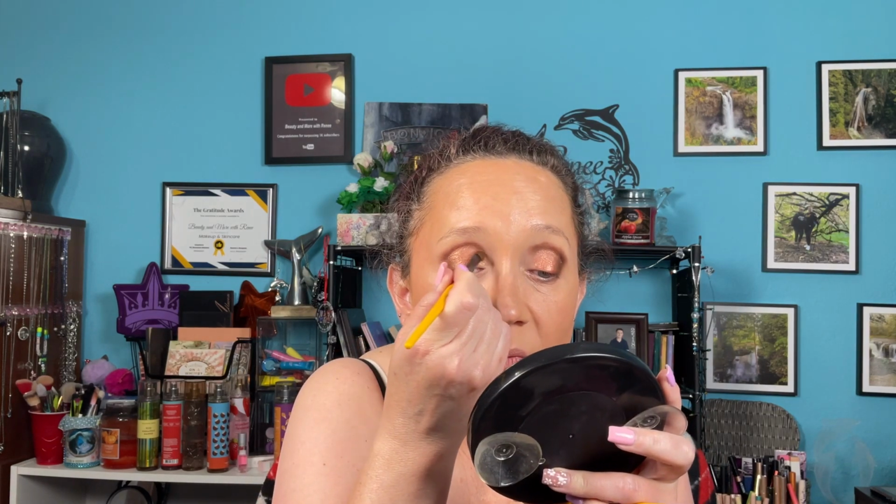What to put on the inner part? I might want to save that one for the inner corner. Let's go into Comet 2. Make sure this is cleaned off good. This is like a goldy shade. Comet. I'm pretty sure it's Comet 2. I can't read all that great without my glasses. Oh my gosh, that's really pretty.